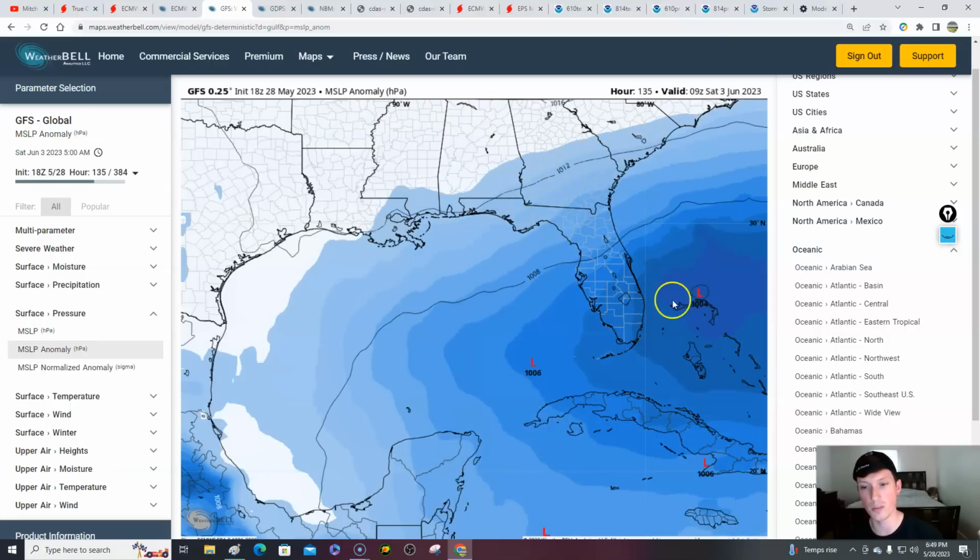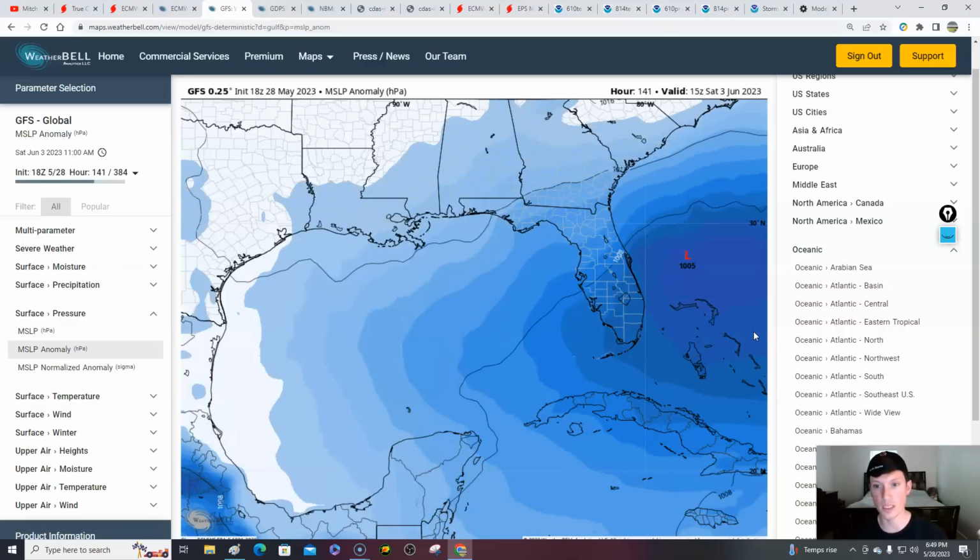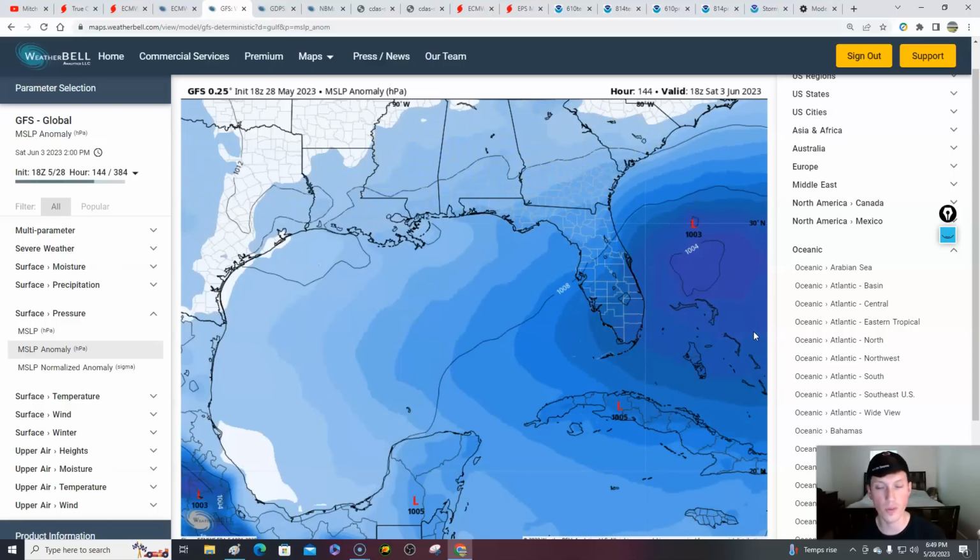Here it is. Low pressure pops off. Ignore this. This is the one that's really picking up on here, just north of the northern Bahamas, right in here. And this really wants to pop it off the eastern coast of Florida. Where does it go? Well, it kind of drifts north, and this evolves a lot quicker than the European.